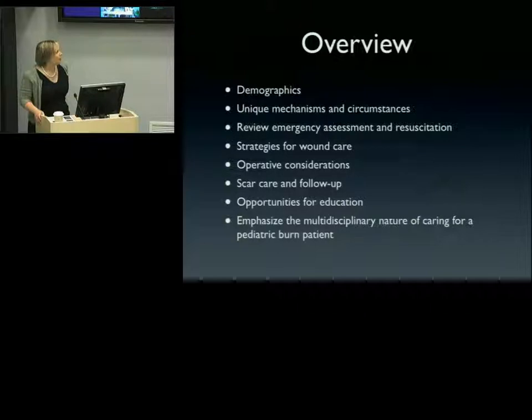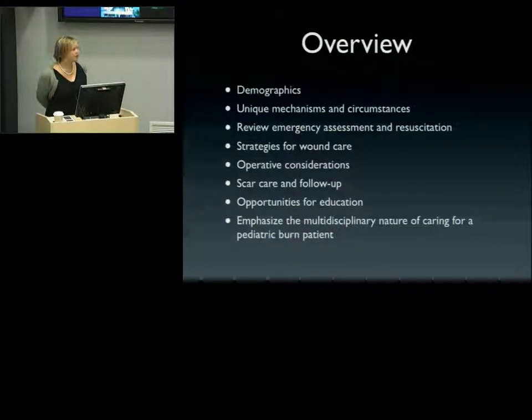In terms of today, I'm just going to briefly overview some of the demographics and why this matters to us, including some of our local statistics here, which have been contributed by Deb Cavana and Sharon Horton. We'll talk about how pediatric burns are different than in adults. We'll review some of the emergency assessment and management, which will be routine to a lot of you. I'm going to propose a couple of strategies for wound care, which perhaps are a little bit different than some of the things that we've been consistently using here in Victoria.